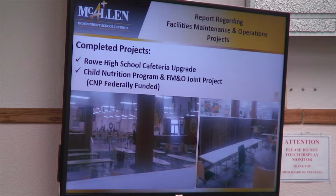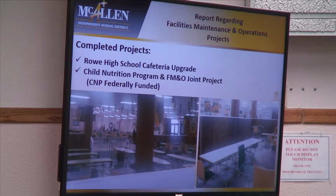This is a real exciting project over at Rowe High School. This is the cafeteria upgrade. All of the color you see there is all new. All of the spirit is well alive there. There's lots of new furniture there. The project is about 95% complete. A little bit of painting remains to get done over spring break.